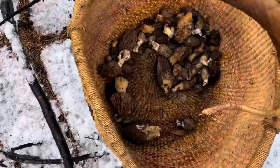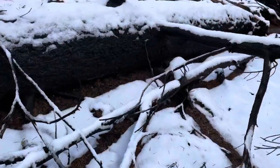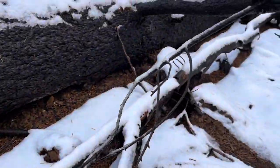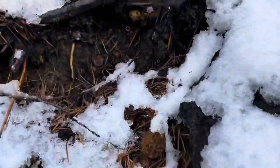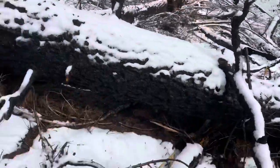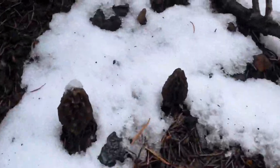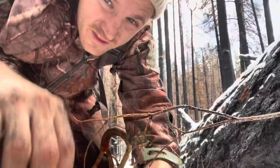Basket update. We're not doing super well, but we're doing better than most. We got some here. Another one over there. Probably all up around here. Just gotta look. Oh, there's another one right here, popping up out of the snow. Wonderful. So I found some starting down there, and I just worked my way up, and I keep finding them all the way up the hill. They're going, going, going.